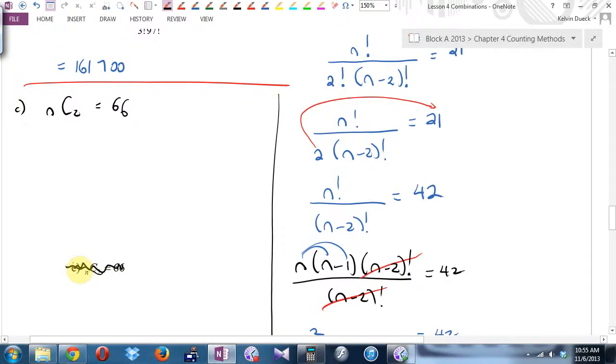By the way, I see a few of you already checking. What's the answer? What choose 2 is 66? 8 choose 2, 9 choose 2, 10 choose 2, 11 choose 2. What choose 2 is 66? Sorry? 12 choose 2? So I know the answer is 12.